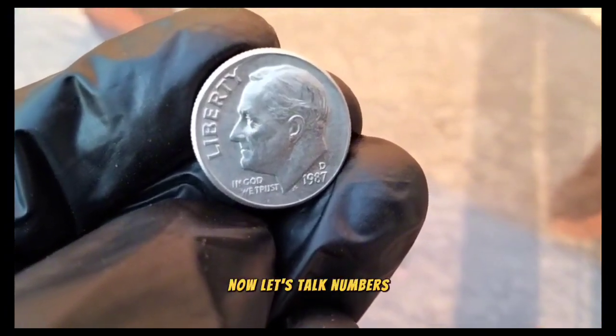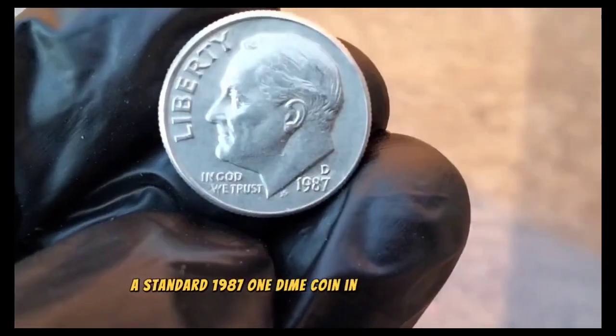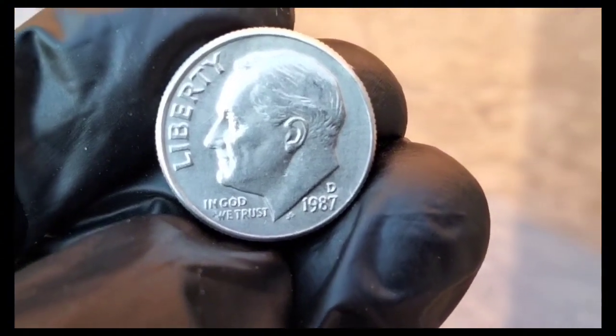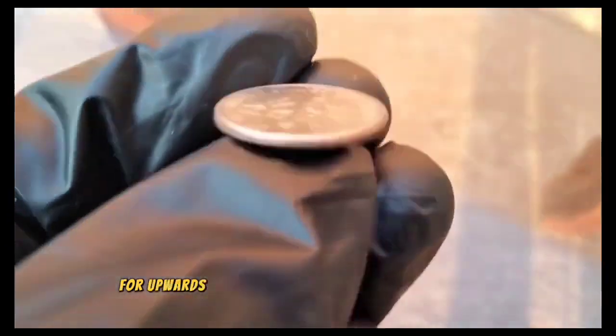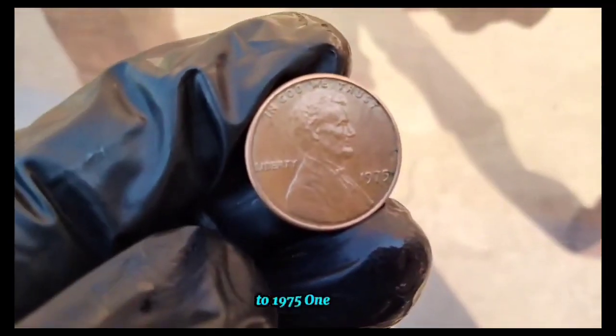Now let's talk numbers. According to various numismatic sources, a standard 1987 one dime coin in average condition can be valued anywhere from a few cents to a couple of dollars. However, rare varieties or coins in superb condition have been known to sell for upwards of $20 or more in the collector's market. It's a 1975 1 cent.